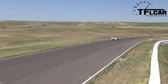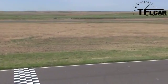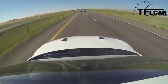Honestly, out here on the main road, you can't really get a feel for what the car can do. I'm cruising along right now at 70 miles an hour. The speedometer goes up to 220 miles an hour, and if I floor it, I'm going to be up to that Juke in about a second and a half. Let's just see. Hold on. There's floored. There go the turbos, and there we go. I could do that all day.